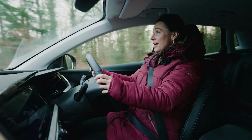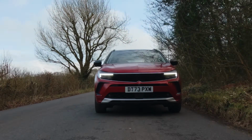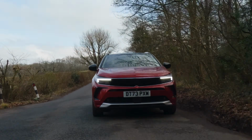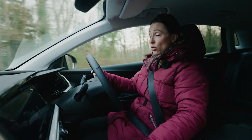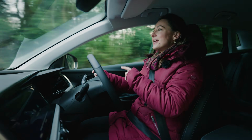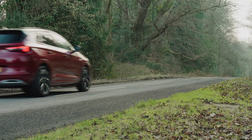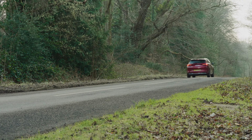It's also fairly economical, with official figures around the 43 miles per gallon mark. And we believe that because we have managed to get 44 miles per gallon and not driving it particularly overly carefully either. If you go for the diesel, it has even better miles per gallon. And if you go for the plug-in hybrid, in theory, you should be able to do 40 miles before you need to take advantage of the petrol engine.